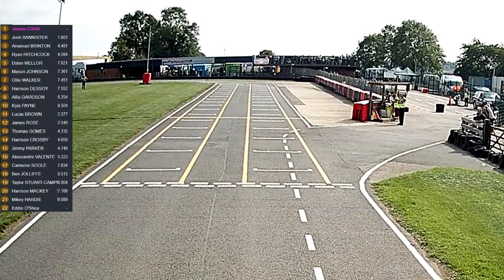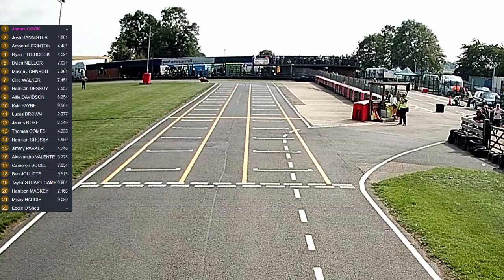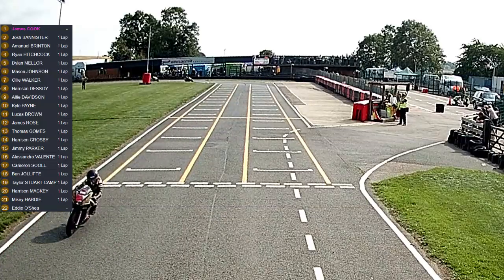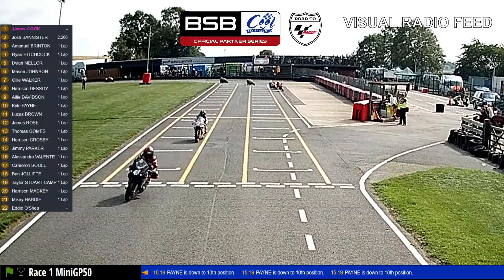So the number 2 rider down into third place for the first time in this race, and Mason Johnson certainly also enjoying a good scrap, but losing 2 positions in the course of half a lap. Will try and close in though as they make their way with Dylan Mellor. Ollie Walker getting truly stuck in for that battle for 5th and 6th now. Over the line, our race leader, the number 44 of James Cook. 4 laps completed, 8 to go. Still a long way to go in this race.